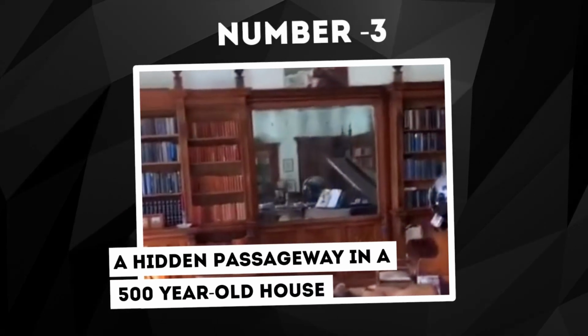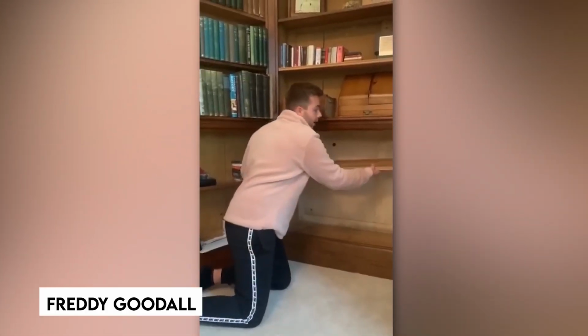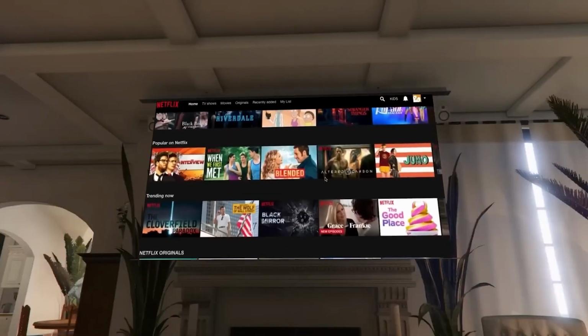Number 3. A hidden passageway in a 500-year-old house. The fascinating tale of Freddie Goodall, a 23-year-old British property developer, is like a mystery movie marathon, only to stumble upon something straight out of those plots in real life.